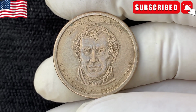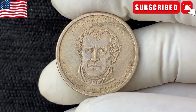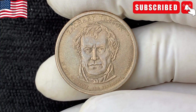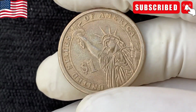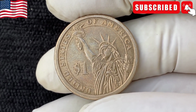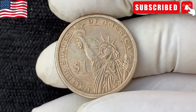On the reverse side of the coin, as with the rest of the presidential dollar coin series, we find the iconic image of the Statue of Liberty. This universal symbol of freedom and democracy has appeared on U.S. coinage for many years and continues to represent the enduring values of the United States. Beneath the Statue of Liberty, the inscription, E pluribus unum, reminds us of the unity that binds the nation together.